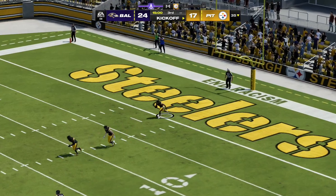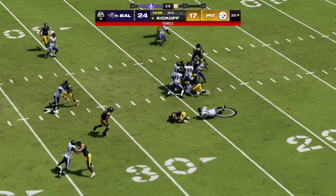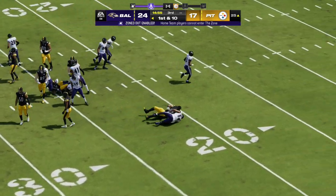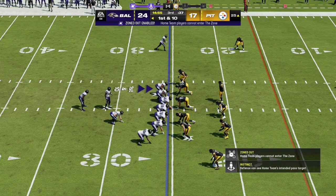Austin elects to bring this out of the end zone. Now a hit and a loose football. And it's picked up by the Ravens. And his guys will take over at the 25-yard line.